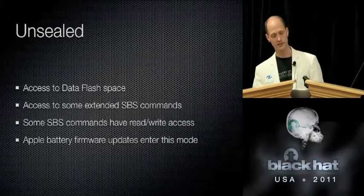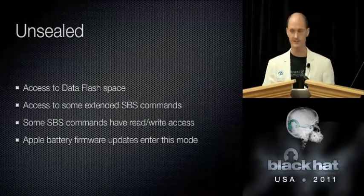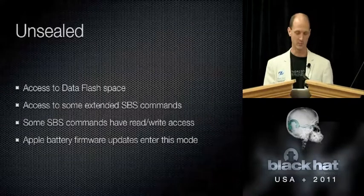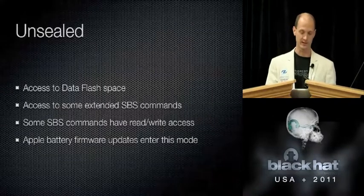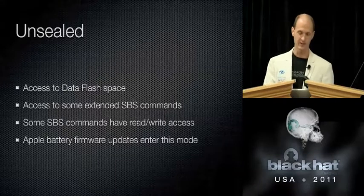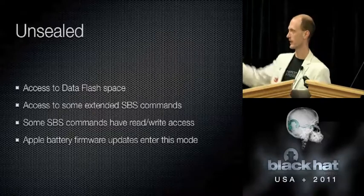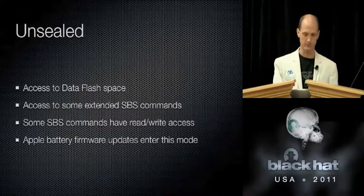In the unsealed mode, you can access some of the extended commands. You can access the data flash now, so read and write. You can access some of the standard commands you can read and write too. And this is the mode that the firmware updaters entered. So this is what I saw when I reverse engineered the firmware update.